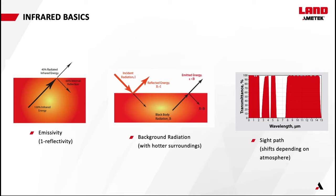Background radiation is an interesting topic in fired heaters in petrochemical spaces. That's where we have a hotter surrounding, and we refer to it as incident radiation. So we need to consider incident radiation when we're, for example, measuring tube wall temperatures, because some of the radiation we're measuring with our pyrometer or with our thermal imager is incident radiation. So we need to compensate for that, and we can do that in all of our instruments.